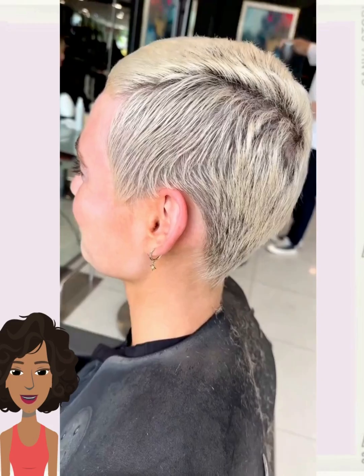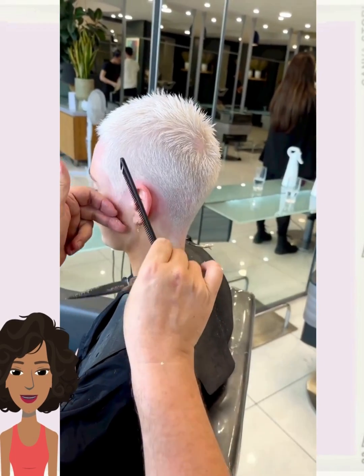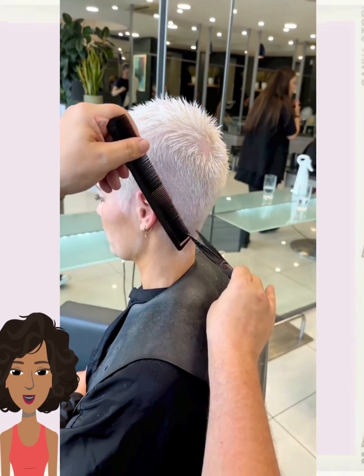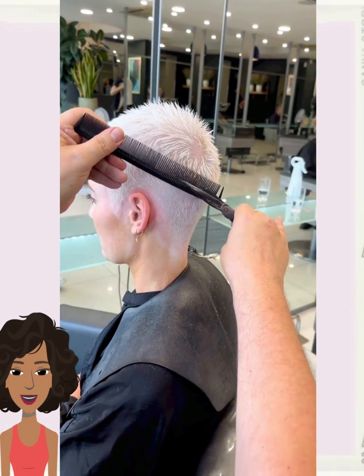Next up, we have someone in the shop for a cut refresh. She ends up going platinum and gets more of a spiky texture throughout. I love that platinum hair color, so pretty.